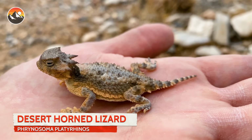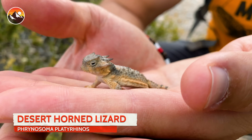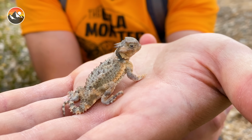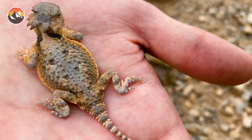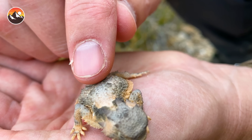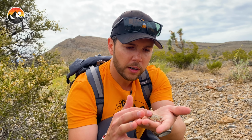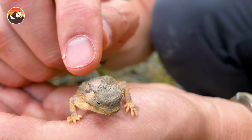This is a juvenile desert horned lizard. Look at how cute this little reptile is. Let's tell everybody at home all about you. Now, although their appearance is quite spiky and ominous, I can tell you that all of those are nothing more than modified scales. The only real sharp part is that crown around their head, and even those are very dull.